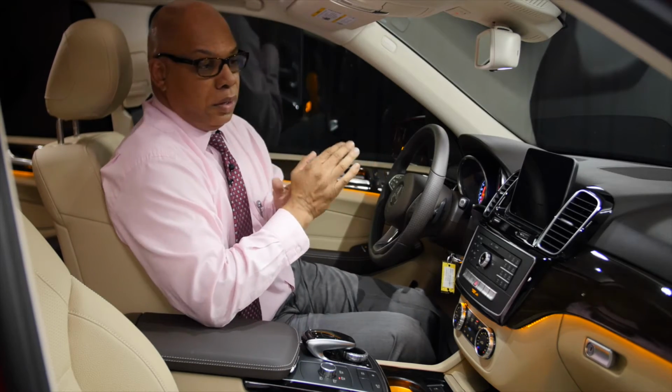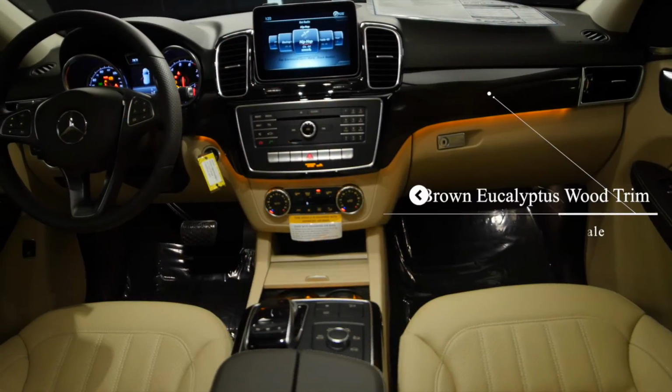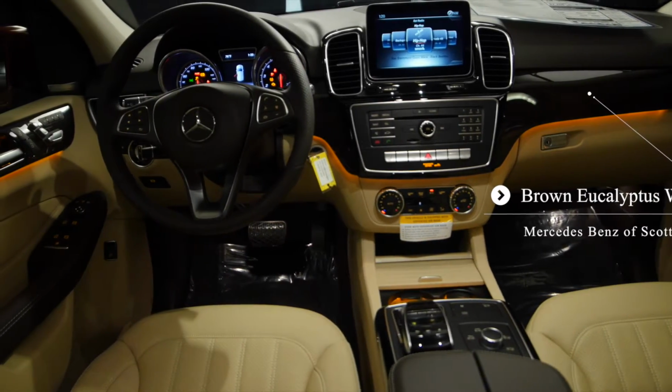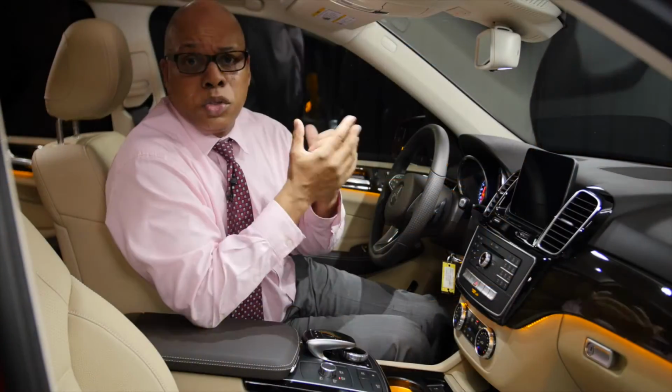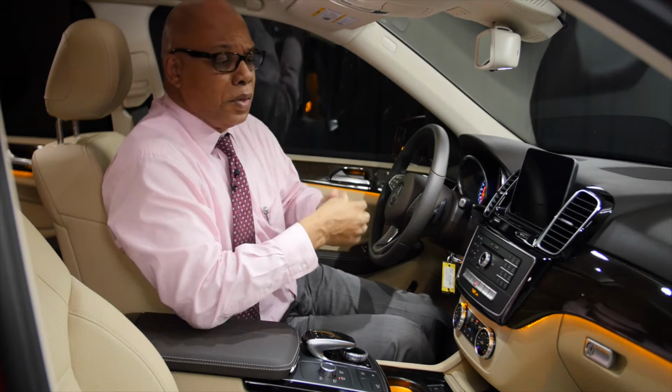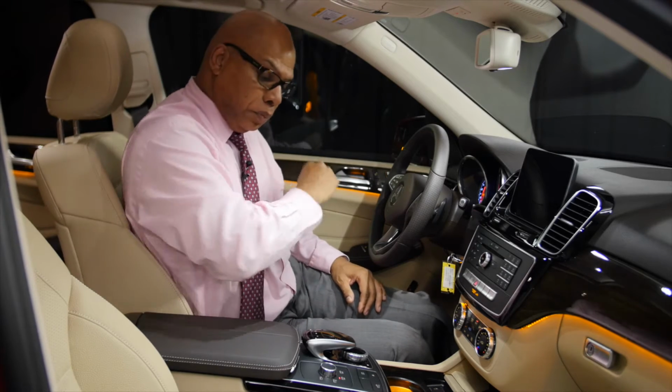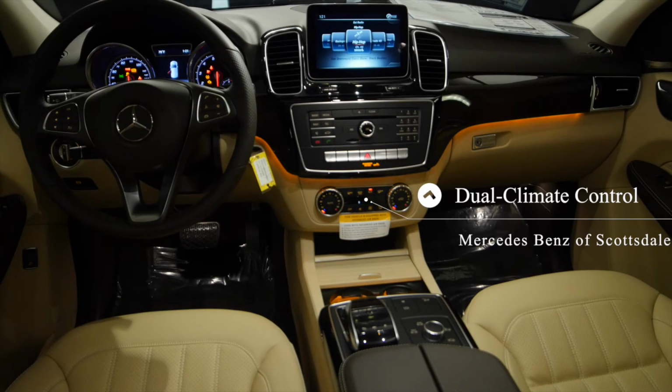So let's talk about the interior here. This is brown eucalyptus wood trim. Absolutely gorgeous. People ask me all the time, Steve, is this really real wood? This is Mercedes. We use the best quality materials available. That is a high gloss wood trim. It's absolutely beautiful. You're going to have also your dual climate control.